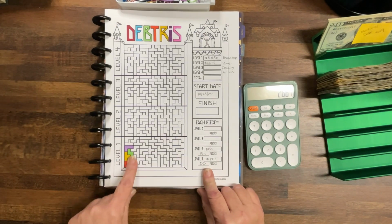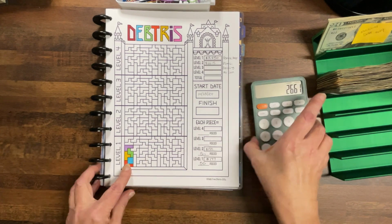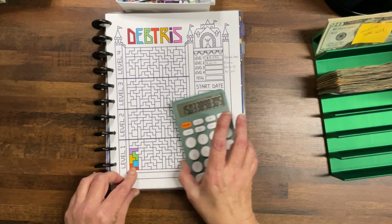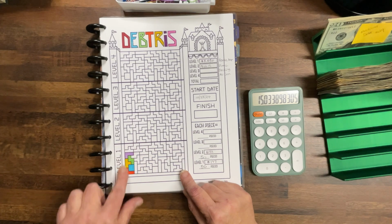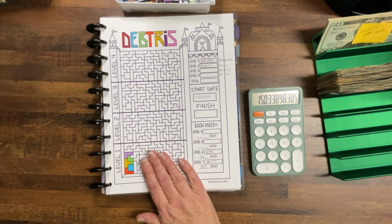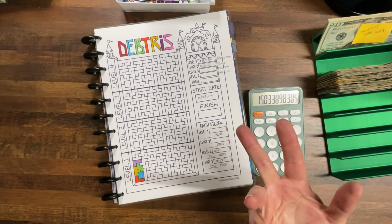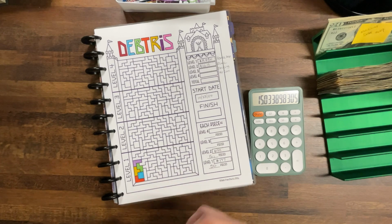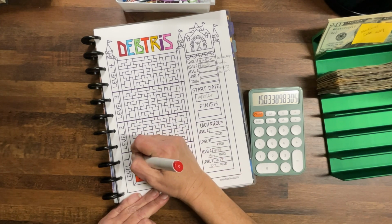So each one of these is $177. So I want to divide this by 177. So that should be 15 boxes. So 1, 2, 3, 4, 5. So I need to color in 10 of these because this is the one I want to get paid off first. I can't believe that's 10 boxes. Isn't that exciting? So let's do it. So 1, I'll speed you through this, guys.